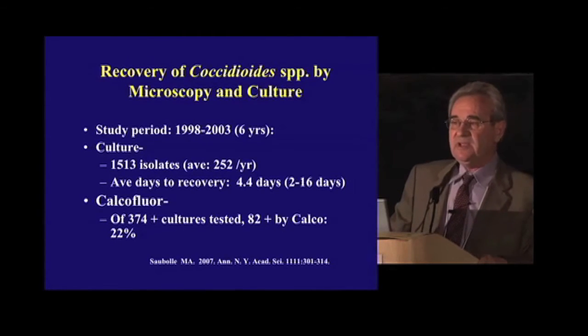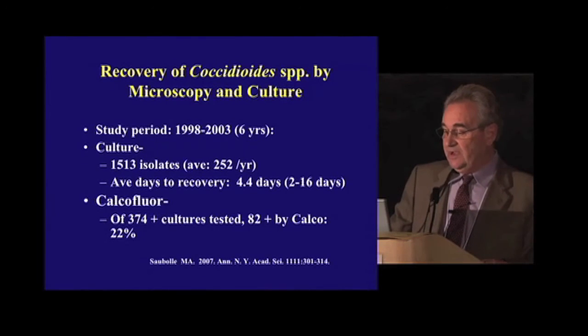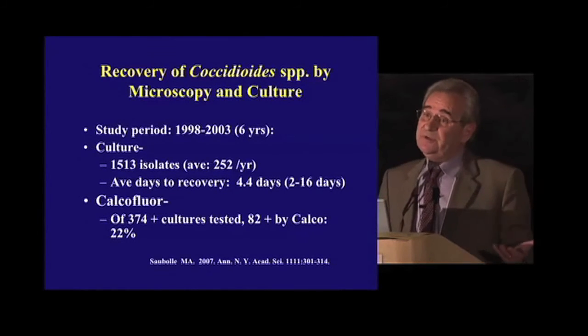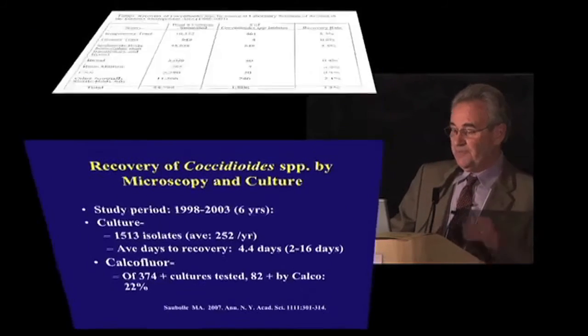We do it on all BALs, all tissues. We don't do it on sputum because the yield is much lower. But BALs and tissues we do. As you can see, it's about 22% of all culture positives we get. So it's 1/5. It gives you information much faster, within 2 to 4, 5 days faster than you would if you waited just for culture results.